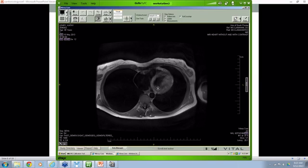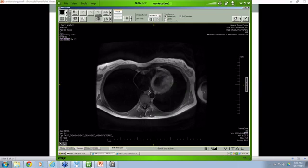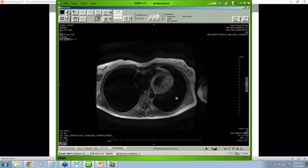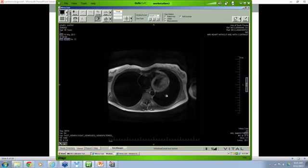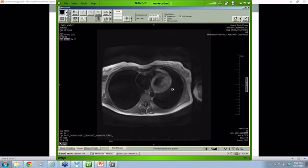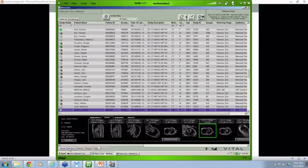This is a T2-weighted study of some sort. And this basically shows this area of thickening over here, and if it's this T2-weighted, it may have some edema in it. I've never seen this study before, so I'm just sort of winging it as we go along here.